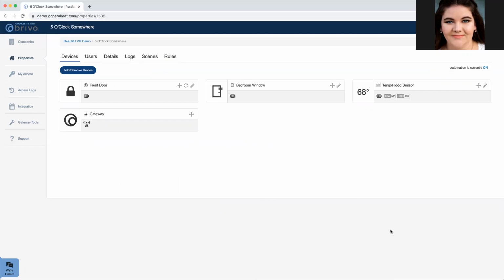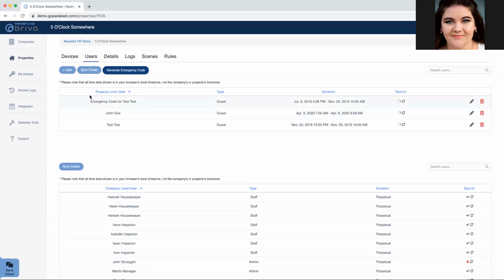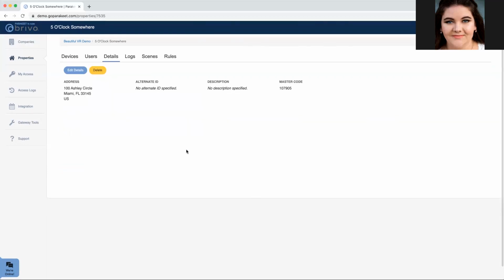Stasha, can you walk us across the tabs up there? Devices, users, details, logs, scenes, rules? Because I've had a couple homeowners ask about those as well. Mm-hmm. Yeah, so these tabs at the top will just give you some different information. So devices gives you this screen that we're on right now where you can see all of the devices in the home as well as control them. Users is where you can go in and generate a user, or you can see the users that are going to be in the property or are currently in the property. Details is just going to be your property information.